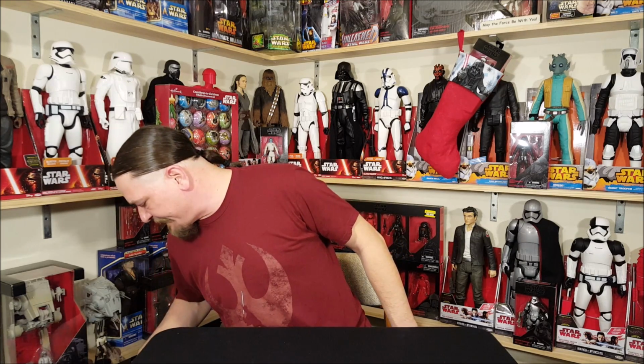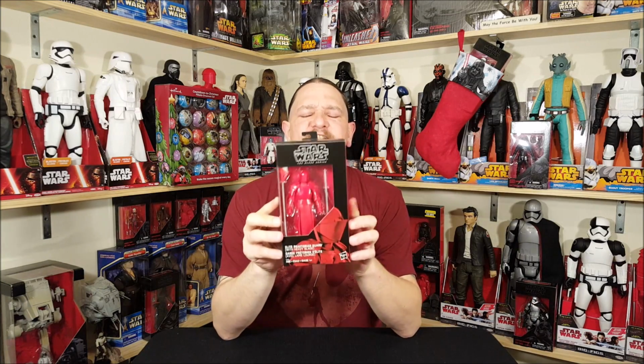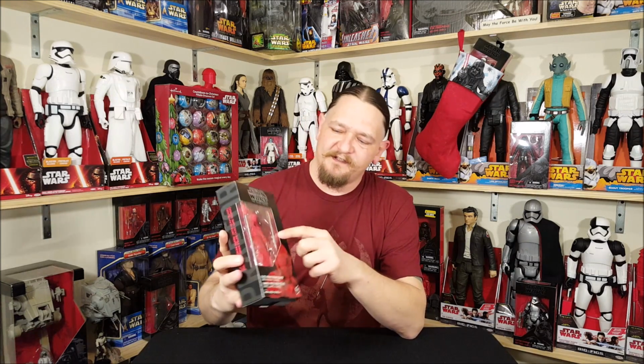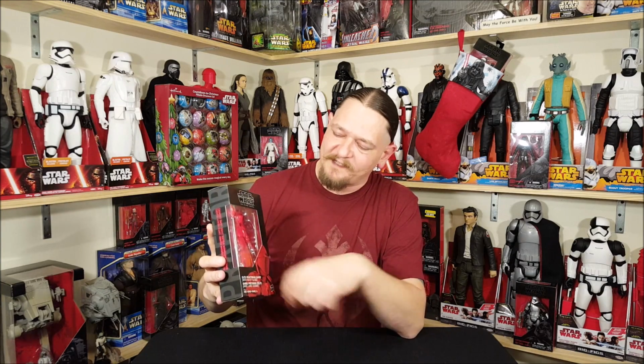So pretty much everything I got left is Black Series. And just because we're talking about it, here is another Amazon exclusive. This is the Elite Praetorian Guard with the heavy blade. This is a 6-inch Black Series, and you have to get this guy on Amazon. He comes with 2 of the Praetorian Guard weapons. You can see he has the little whip. I'm not sure what the name of that weapon is, the one that was like a metal whip, and then what's called the heavy blade.